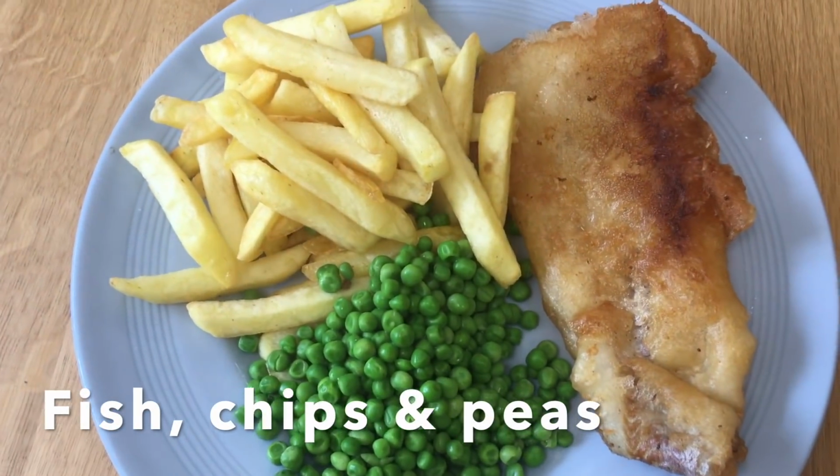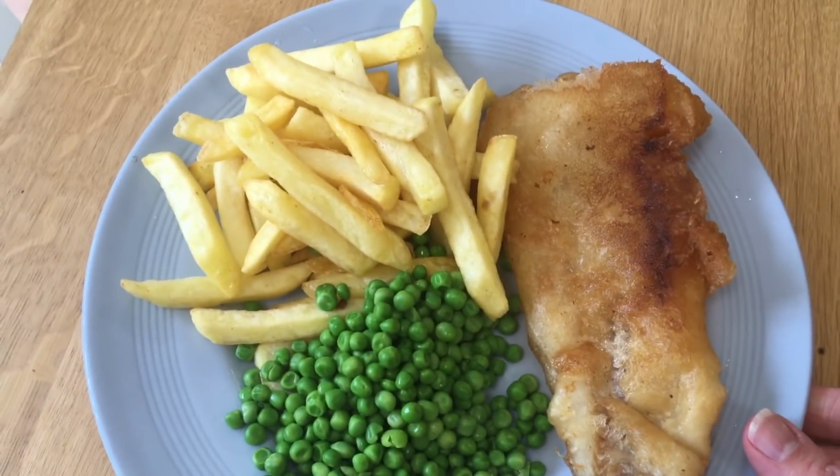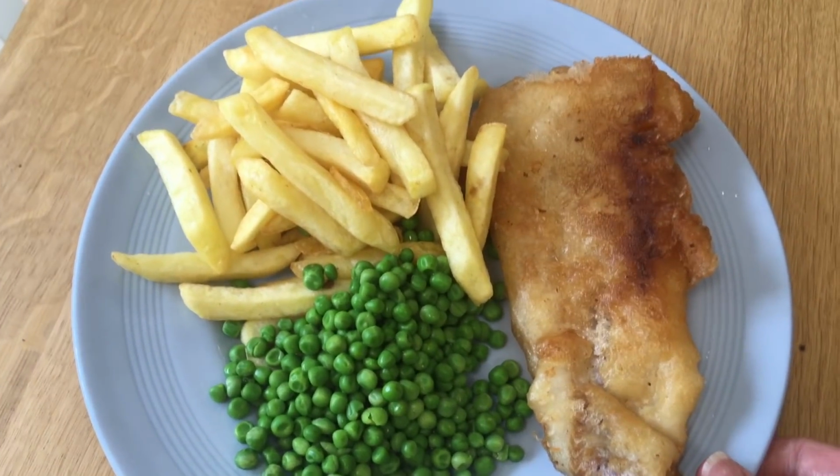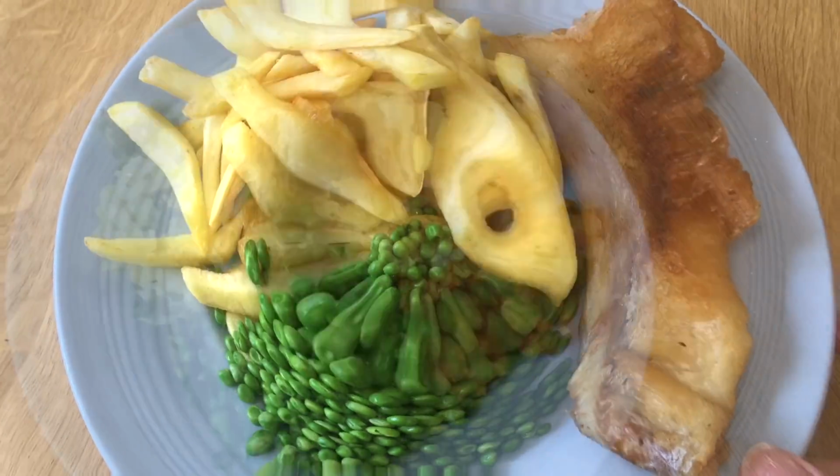Oh, we've been looking forward to this all day. Hard work out there cutting the grass. I think we've earned these calories. Tonight we've got homemade fish, chips and peas.